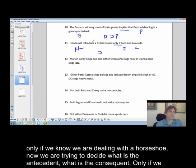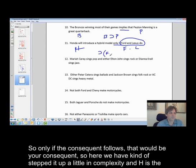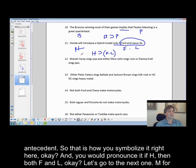Now we're trying to decide what's the antecedent, what's the consequent. Only if we know that Ford and Lexus will introduce a hybrid, that's actually the consequent. So if we were going to symbolize that, it would be both F and L. So only if the consequent follows, that would be your consequence. Here we've stepped it up a little in complexity, and H is the antecedent. So that's how you'd symbolize it right here, okay? And you would pronounce it if H, then both F and L, okay? Let's go to the next one.